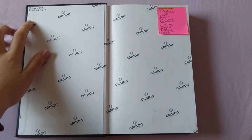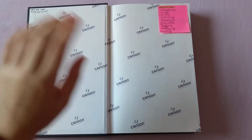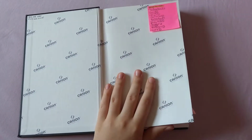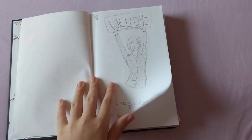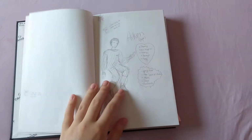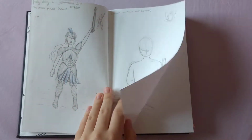I started this sketchbook on April 9th and finished it on July 27th. Let's get started. I'm quite fond of this sketchbook. It's most definitely my best sketchbook thus far.